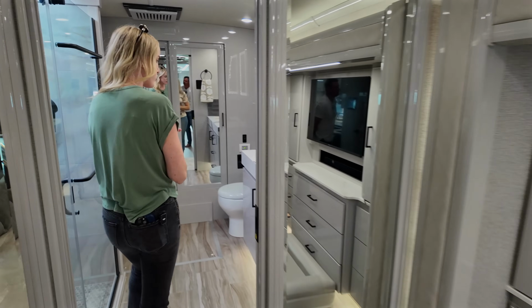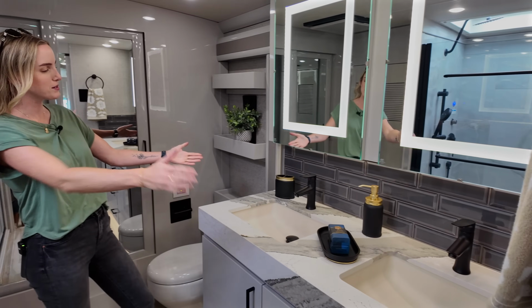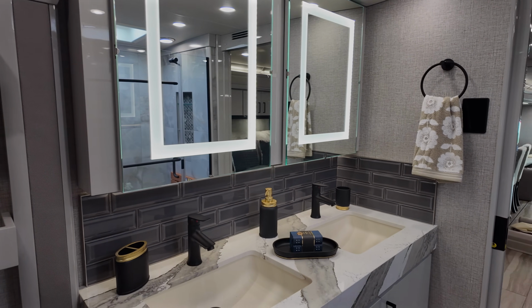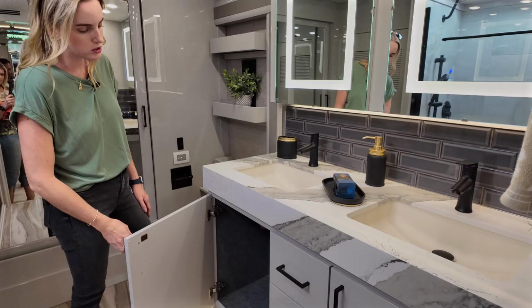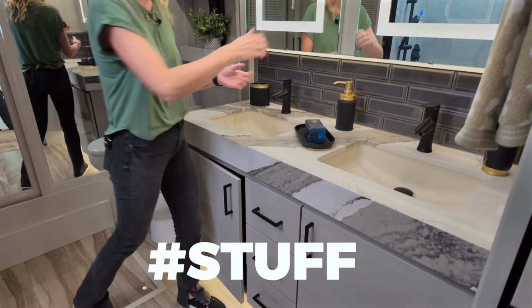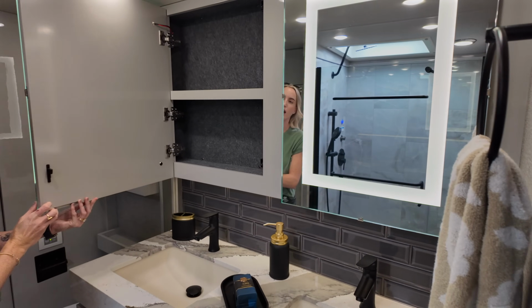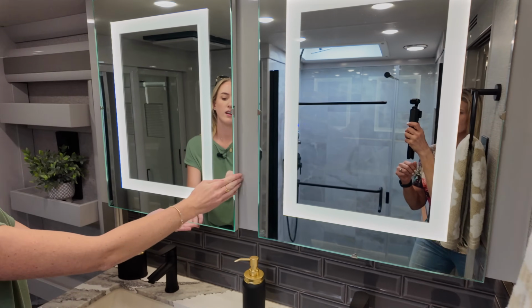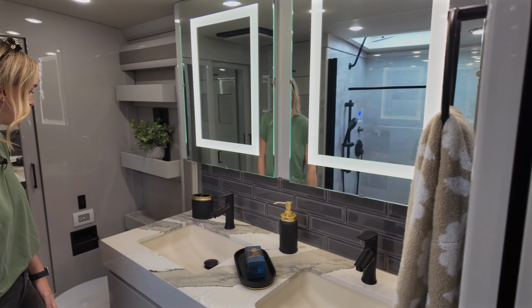Then in my bathroom, wow, nice. I have 2 sinks to myself. Double sinks back here, which is really great because in our last coach, we only had 1 sink. Love the design and everything back here. Lots of storage space. Again, hashtag stuff, lots and lots of stuff we can have. These medicine cabinets are super nice. You can put toiletries, makeup, anything like that you need. Love how they did the lighting around this when you're getting ready. It's a really nice feature to have.